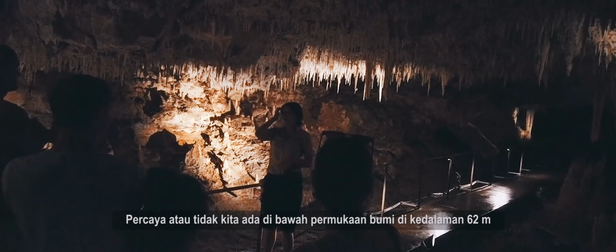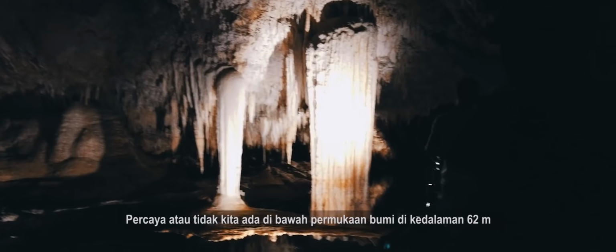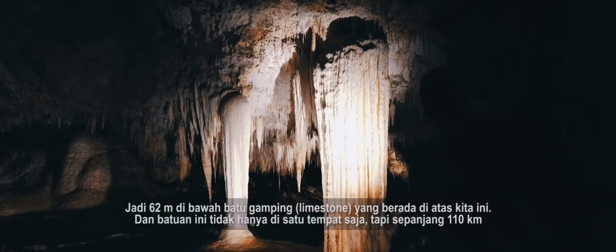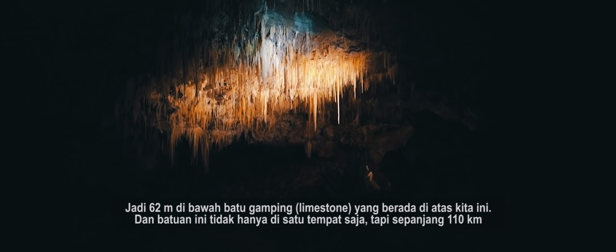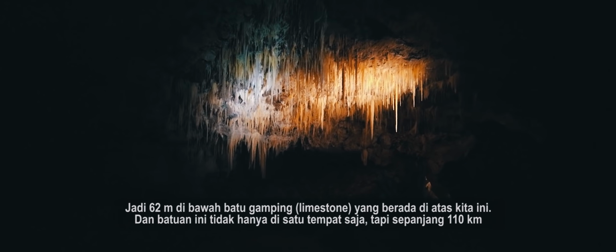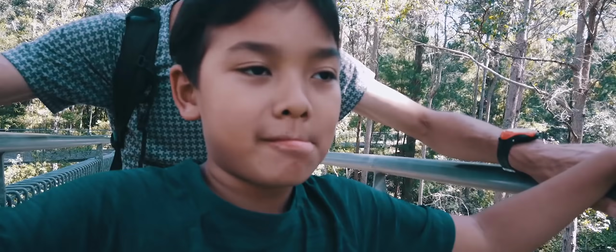It's nice and easy and open now that we're down here, but believe it or not, we are 62 metres below the surface. So there's 62 metres of limestone sitting on top of us. And this limestone is not just in one spot. It runs for 110 kilometres.